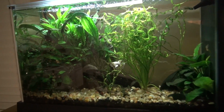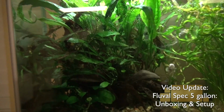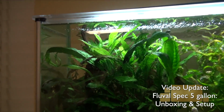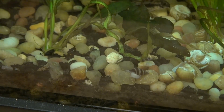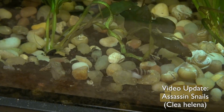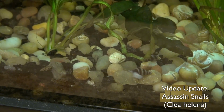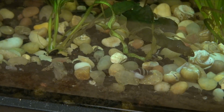Now we're in the Fluval Spec 5-gallon, and it's doing really well. Those plants are just growing like crazy. The Vesuvius sword isn't doing as well as I would like, but it's still okay. One cool thing is all those assassin snails I threw in there have started to breed, so I've got assassin snails now in every single tank. It's pretty incredible. No regular snails, but lots of these guys.